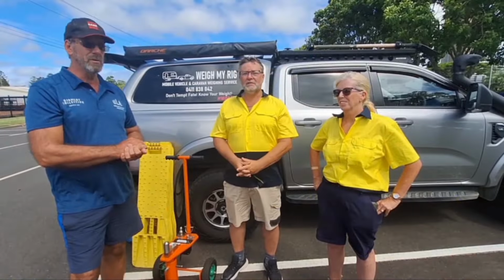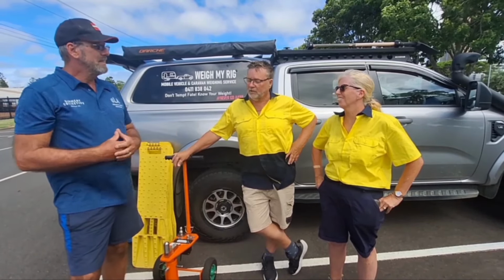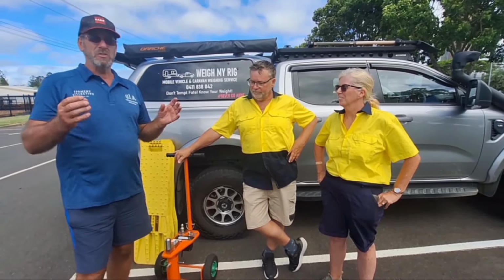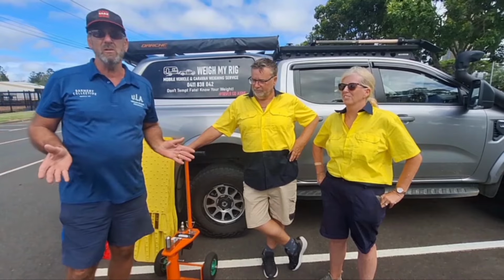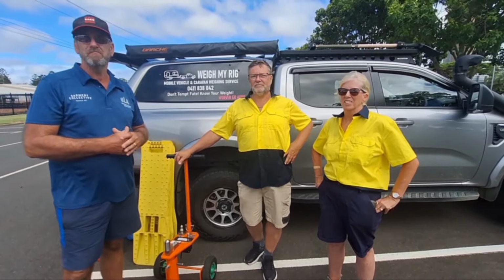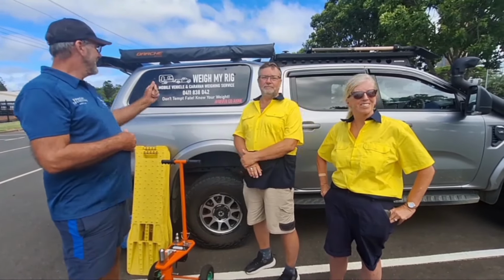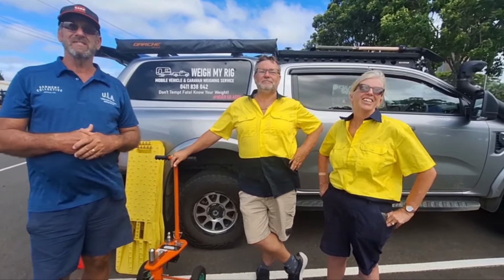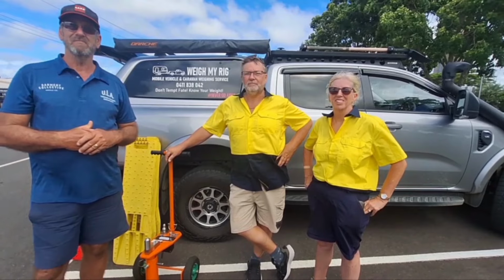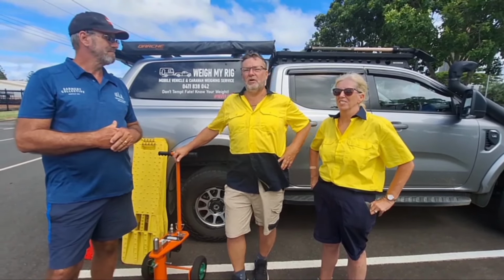Beautiful. So it's not just the weights, it's a combination. Absolutely. It's a full safety aspect of the whole thing. And at the end of the day, it's not just your safety, but the safety of other people around you as well. You don't want something happening and then causing problems for other people. So as it says on your sign on your vehicle, don't tempt fate, know your weight. Not personally know your weight, know the vehicle, know the weight of what you're towing, and know the weight of your vehicle. It is wholly the driver's responsibility to ensure they're compliant.